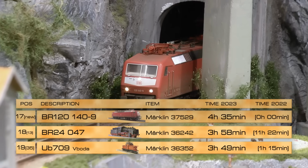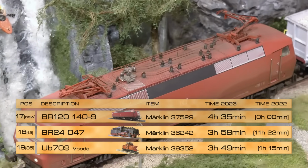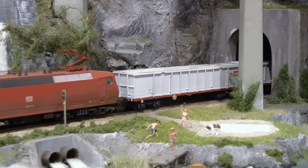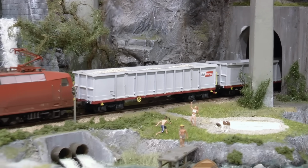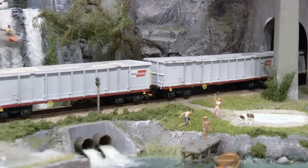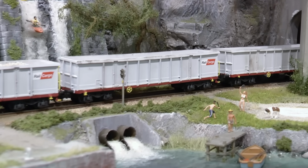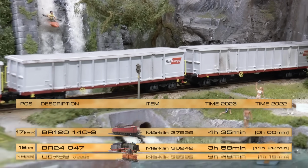On place 17, we find a newcomer to the layout, a BR120. I acquired this locomotive this summer to pull this set of 3D printed Ianus cars, which I painted in rail cargo paint scheme. In total, I printed 10 of these from Model Railroad 3D.